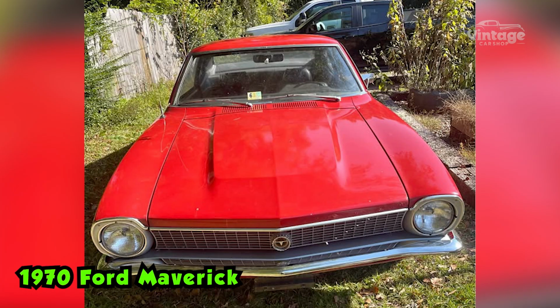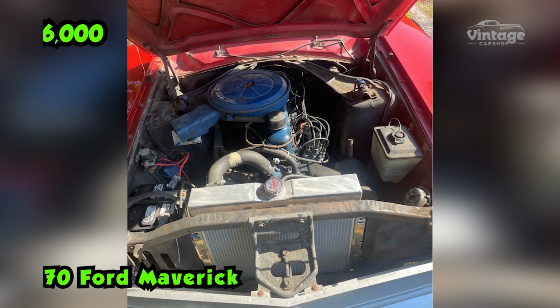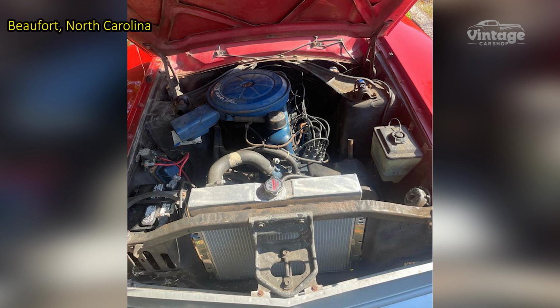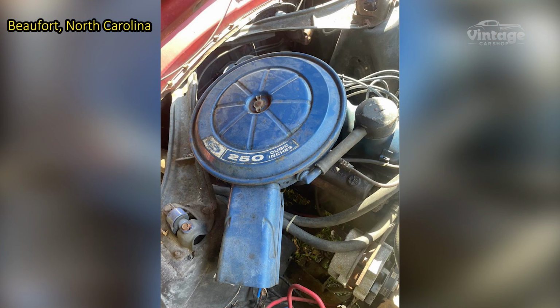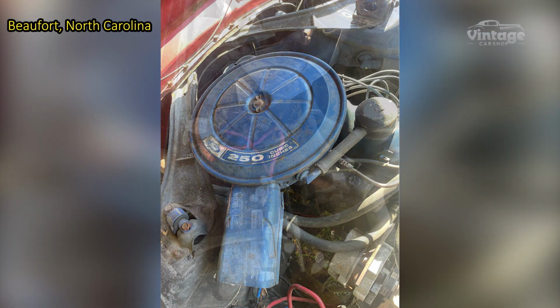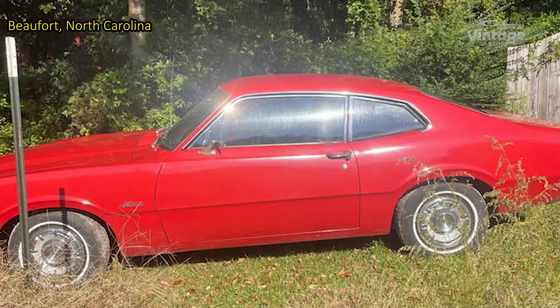Number 7. The 1970 Ford Maverick, priced at $16,000. Located in Beaufort, North Carolina, this red car features a 250 i6 engine and has been well maintained. It was used as a daily driver for about a year and is currently running fine with no major issues that would prevent driving it. The only minor issue is the fuel level gauge, which occasionally sticks on empty.